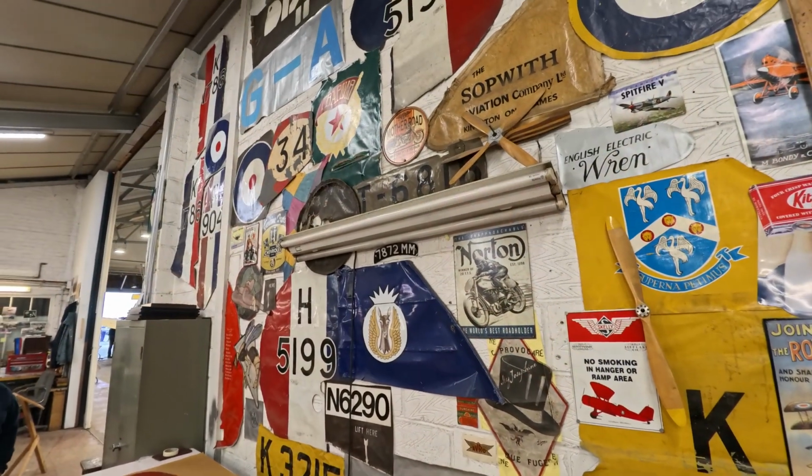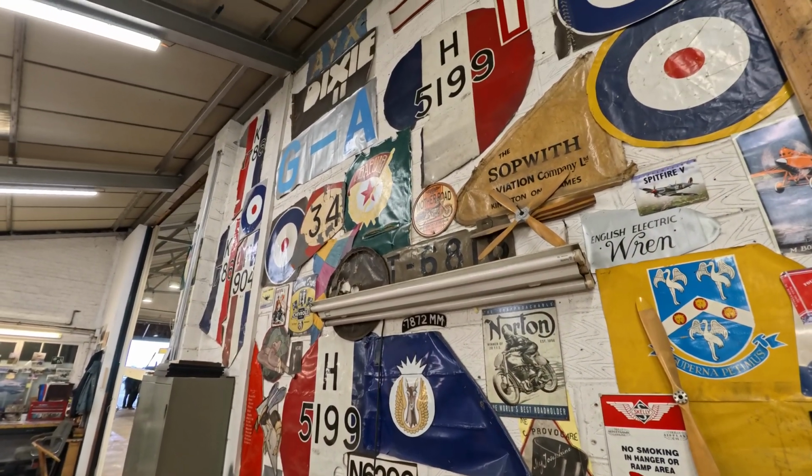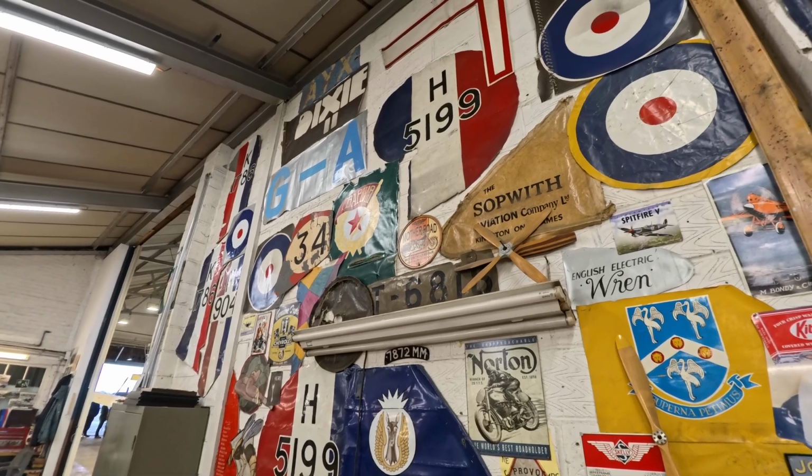And I just love the history of all of the decals and the markings that the aircraft had on them.